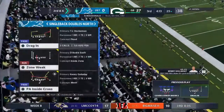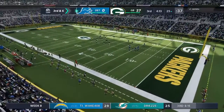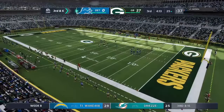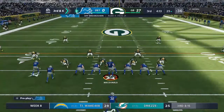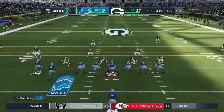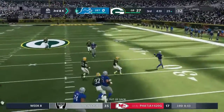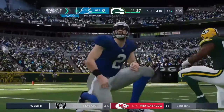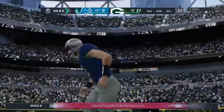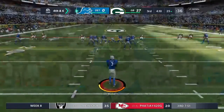And he drops it incomplete, and their struggles continue here. Another attempt, another incompletion, and when I look at the scoreboard and where we are in this game, it comes to mind that they have to start getting the ball in the hands of their playmakers. Throw it to the guys that maybe can take a short pass and turn it into a long gain or make people miss downfield. They've got to have points, and the guys who can put the ball in the end zone, they're the ones that need to touch the ball.